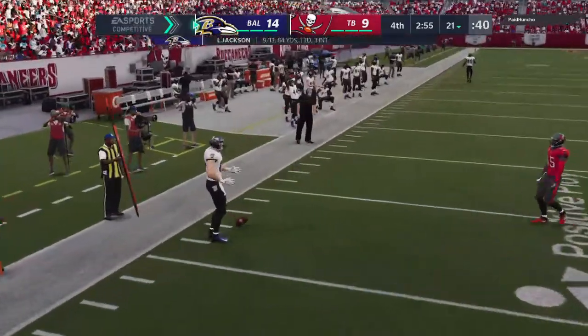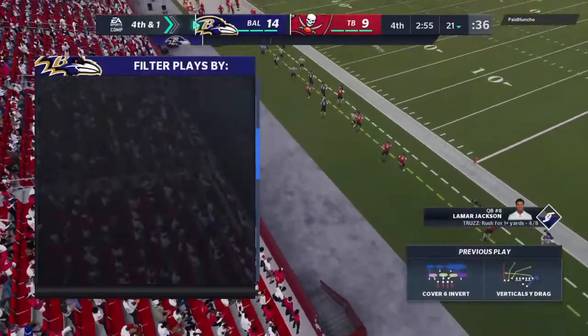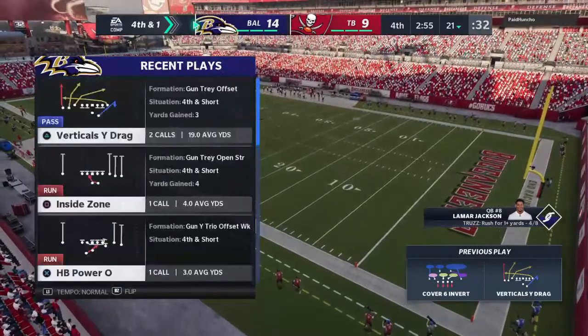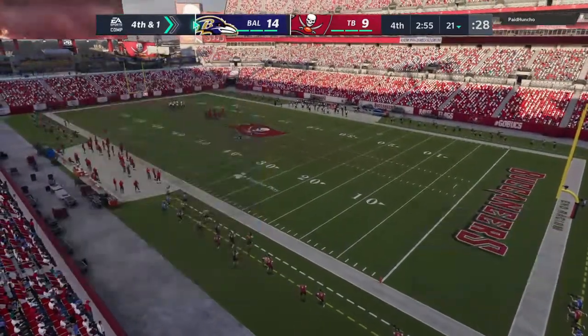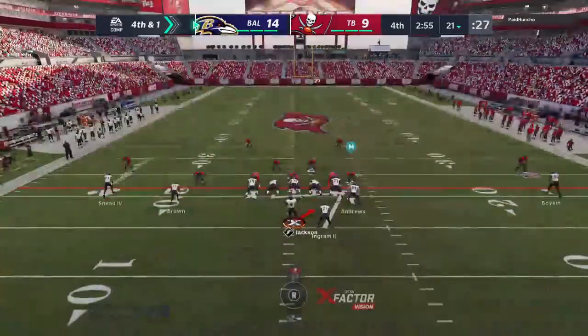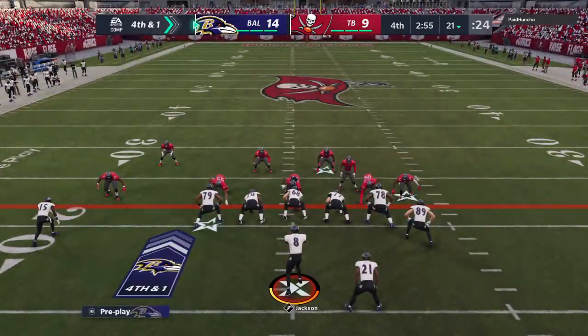Throw left side complete. It's Andrews. And able to get this across the 20 before going out of bounds. They stop him for only 3 that time, and that'll bring up 4th down. And here's a big one now. Try to hold this lead. They're going to go for it here on 4th down.